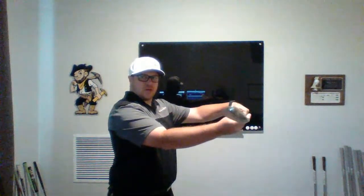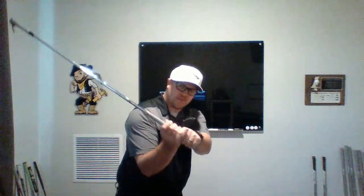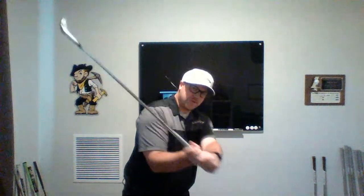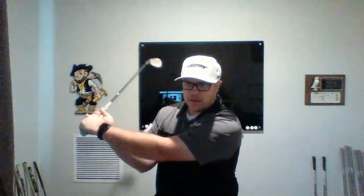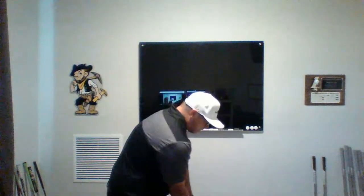If I turn my wrist down, you can see how that's squaring the club face, or closing the club face. So that's the feeling that you want to have as you're coming down the downswing, is that you're squaring that club face. So you're generating the lag and you're squaring the club face, and that's going to allow you to come into impact with forward shaft lean and a square club face.